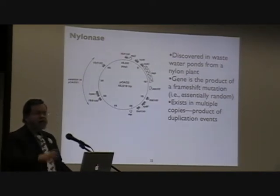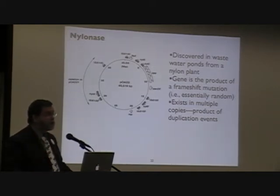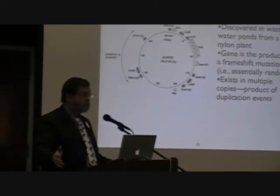And again, I mentioned to you, nylon is a recent human invention. We made this, we invented this, we devised chemical ways to produce it. It did not exist before human beings discovered it. And what they find in these ponds are bacteria that are eating nylon. Really cool. They have adapted to all this waste product, and they've now got an enzyme that can break down nylon and use that to generate energy. This is something new. Bacteria did not have this before. There was no nylon before.